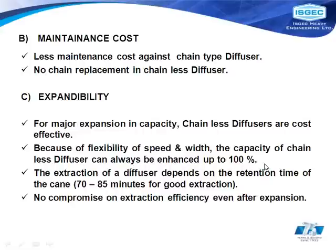Because of the flexibility of speed and width, the capacity of the chainless diffuser can be enhanced. If you have installed 5,000, you can go up to 10,000 tons without any issue. The extraction of the diffuser depends upon the retention time. Generally, for good extraction, 70 minutes to 85 minutes is a good time. No compromise on extraction efficiency even after expansion.